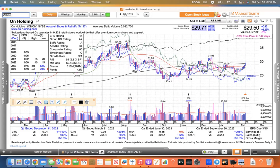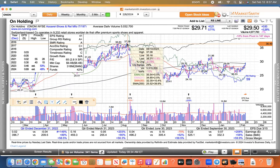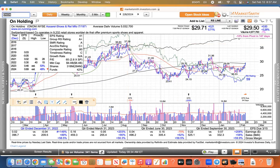If you listen to the CEO of Deckers, he was talking about how they're taking market share from Nike in the footwear space. And to me, that bodes well for On Holdings, but it didn't really respond. It's just floundering here in what I would call a stage one base as it recovers from this high of $37 last August, 37.08. So it's been six months of consolidation here, and maybe it can pull out above that 29.09.